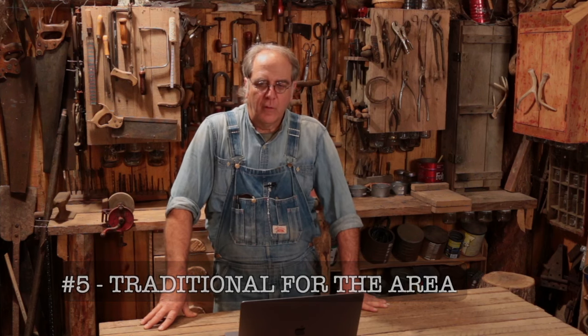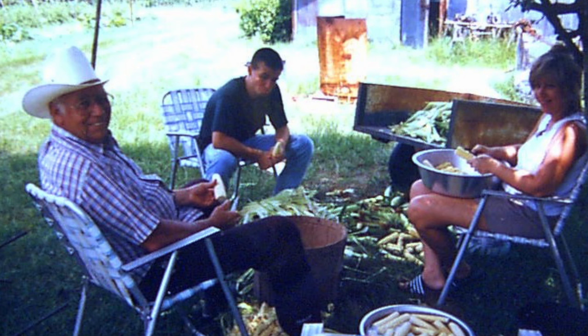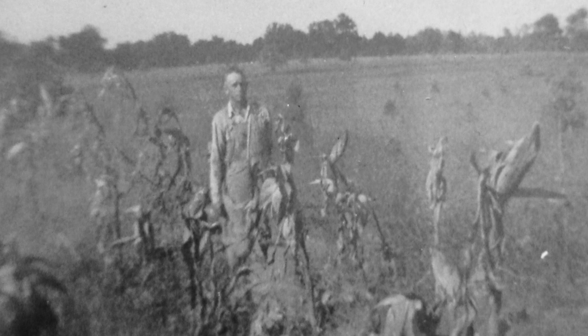The 5th criteria I like, is it traditional for my area? Corn, for instance. I grow a lot of varieties that people have typically grown in this area. You know, the seed catalogs are full of all kinds of vegetables that come from all kinds of places, sometimes all over the world. But typically, a good thing to do, and this is just common sense, is to look around and see what the old timers grow, because most of the time they kind of had it figured out after 30, 40, 50, 60 years of farming. They kind of know some things. So watch what your old timers do. If it traditionally grew in your area, it's probably going to be working out pretty good for you too.